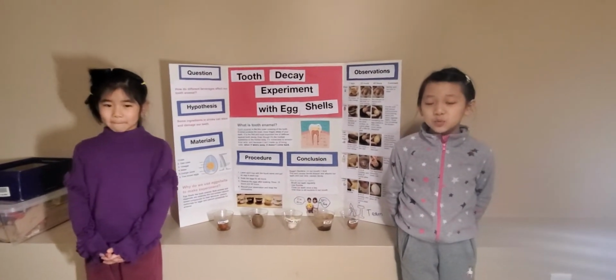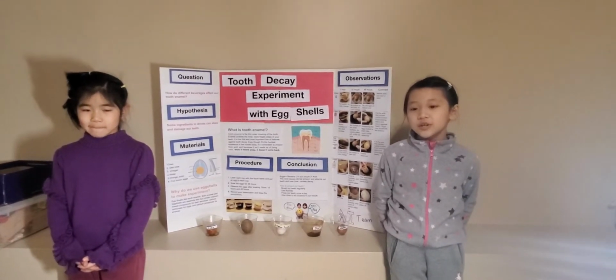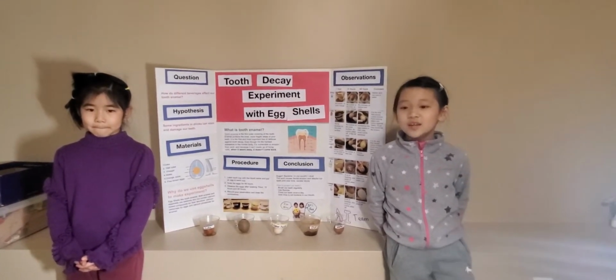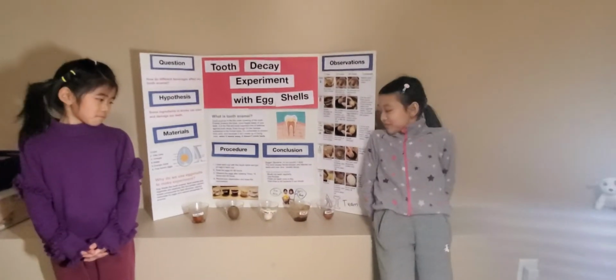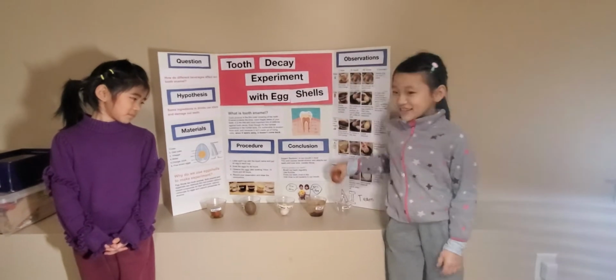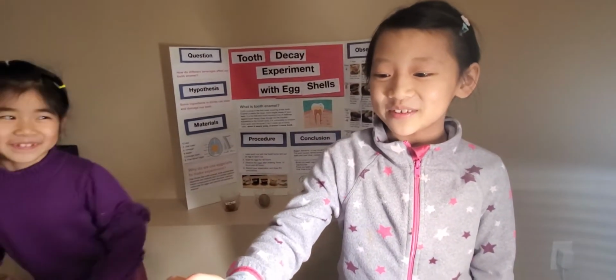Observations. After 1 hour, 15 hours, and 48 hours, there were no changes in texture and color in water. Comment: neither acid nor color in water. Now, as you can see, the egg is still the same as it was before.